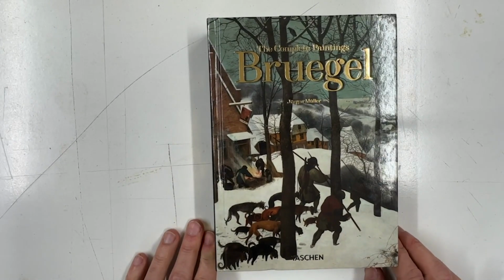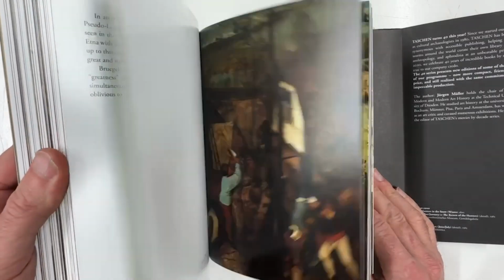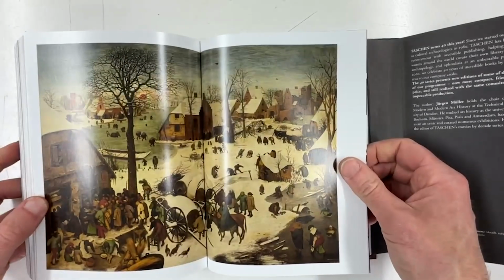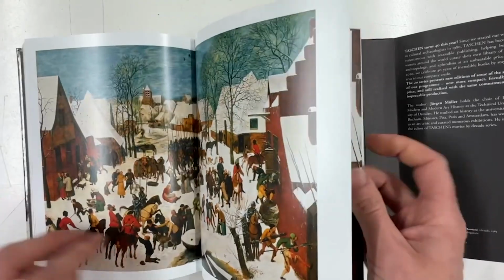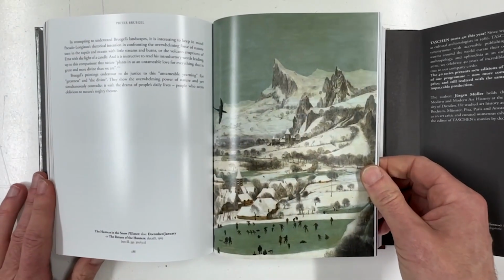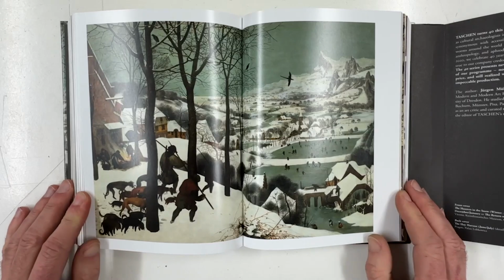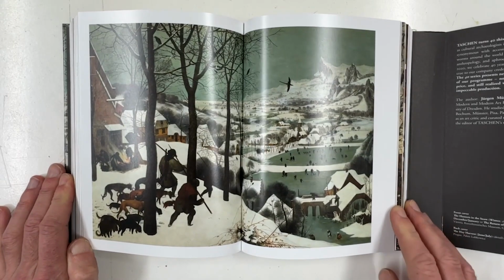This is the story of Bruegel, and the painting that was in my grandparents' house was The Hunters in the Snow. It's one of his famous winter scenes from the Ice Age of the Middle Ages, or the Little Ice Age. And these paintings resonate with me more than any other, from staring at it constantly in my grandparents' house. This is the picture that means the most to me, and I have never seen it.